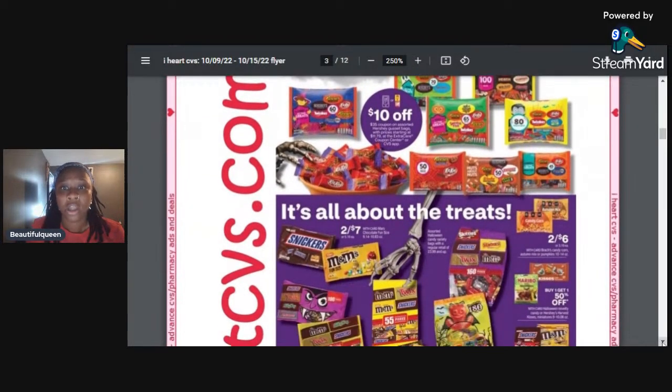So, okay, we're getting a coupon: spend $35 on assorted Hershey bags and get $10 off. See, here's the thing. I already have this coupon already. So that's what I'm saying.